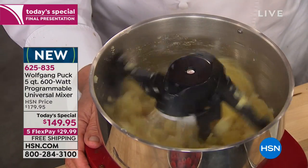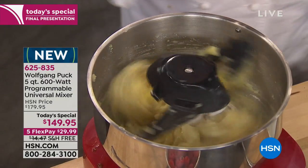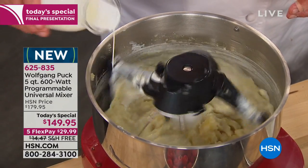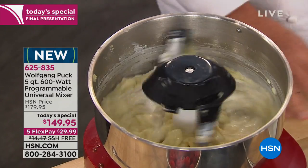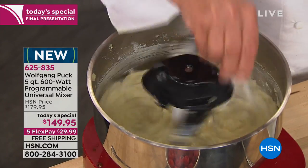Okay, now look at that. With our whisk and the scraper around. Can you see how it works? That's so amazing. Now I'm going to add a little milk or a little cream or a little sour cream, however you like them. It only depends on you. This is going to be wonderful. If you want a really fluffy one, you turn it up a little bit. A little salt, thanks, Marianne.